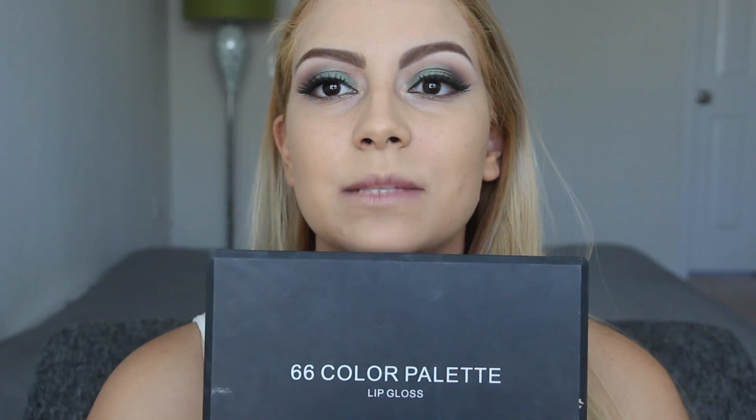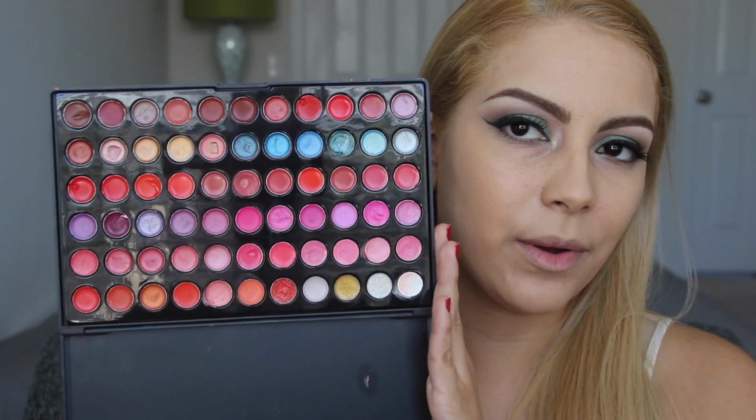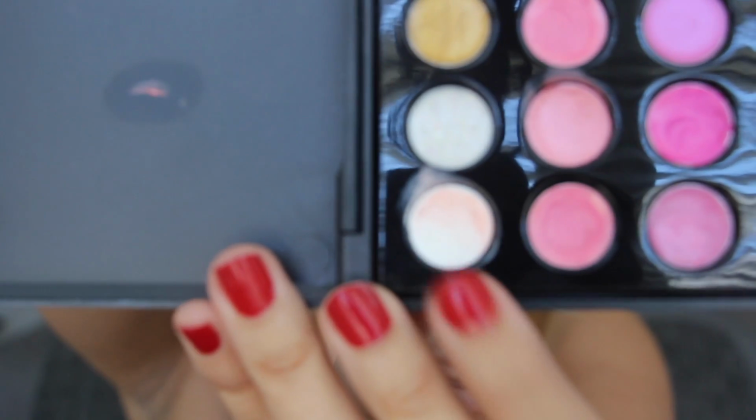This is the BH Cosmetics 66 color lip gloss palette. Now it doesn't have every color in the rainbow, but it has a lot. I'm going to grab this orange color right here, and I'm also going to grab this white color. So I have 2 of the colors right here in the back of my hand, and I'm going to mix them together. This is what it came out to. It's a salmony color, okay?